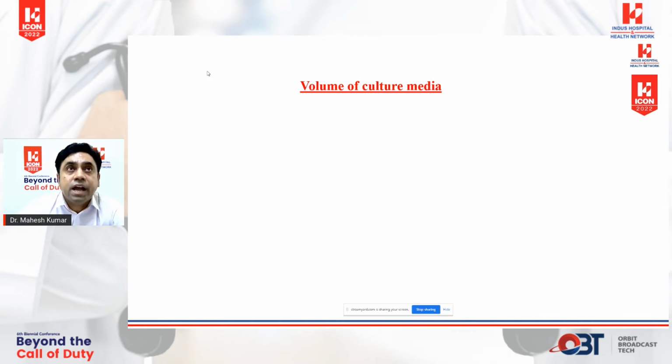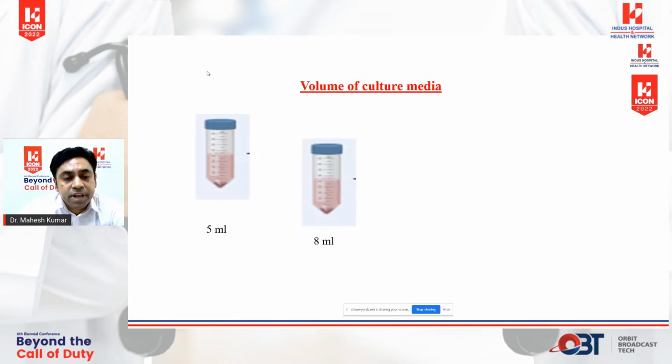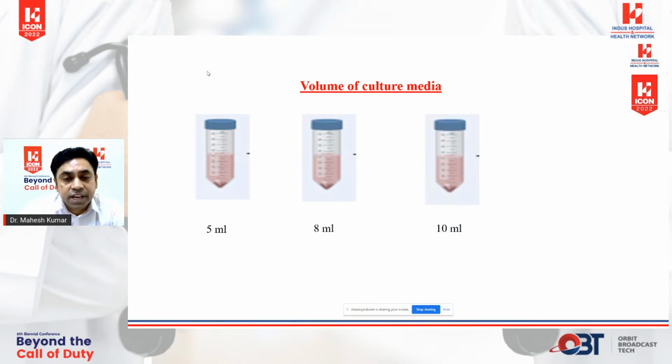But knowing and finalizing the volume of culture media is very, very important, because that media is going to give you the idea about the sample volume inoculation. This is very, very important for good cell growth as well. So if you are going to take 5 ml, 8 ml, or 10 ml, it is going to tell you how much sample volume you are going to inoculate.